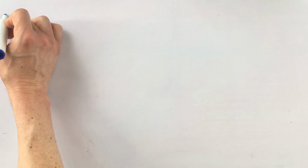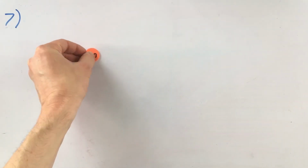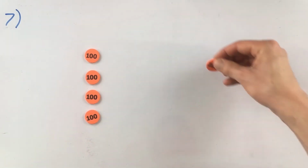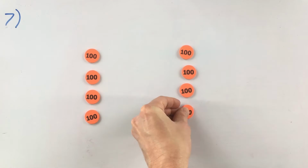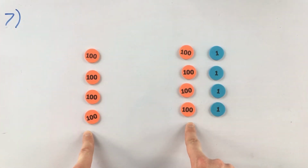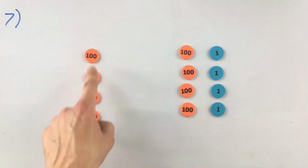Let's have a look at the answers to the blue section. Number 7, we're comparing the numbers 400 or 404. Let's do this one with the coins. The number 400 is made like this, and the number 404 is made like this. They're very similar. They both have 400. But this one has another 4 ones, so 404 is bigger than 400.